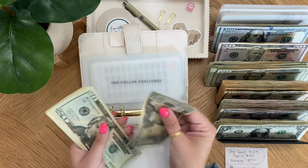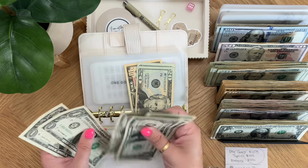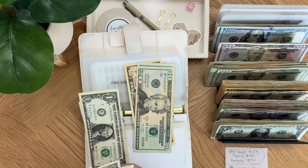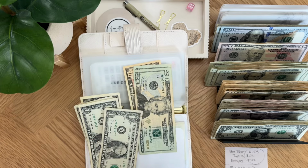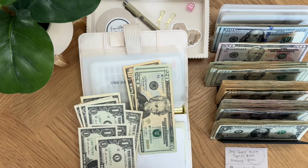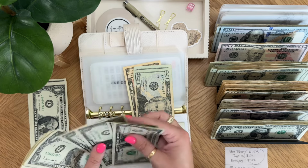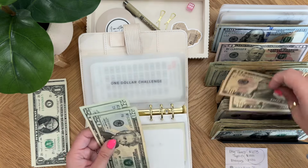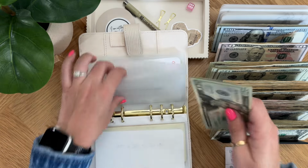$1 challenge, let's see. 20, 40, 50, 1, 2, 3, 4, 5, 6, 7, 8, 9, 10, 11, 12, 13. So $13 and ones. This one feels sticky back here. So we're gonna get rid of her. 1, 2, 3. Those are like the worst ones. Yeah, so 3 and then 4, 5, 6, 7, 8, 9, 10. Well, there we go. I know that sounds confusing, but I'm trying to figure out what ones I want to get rid of. So 1, 2, 3, 4, 5, 6, 7, 8, 9, 10 dollars. And then we can do a $20 bill right here. So $63 in the $1 challenge.